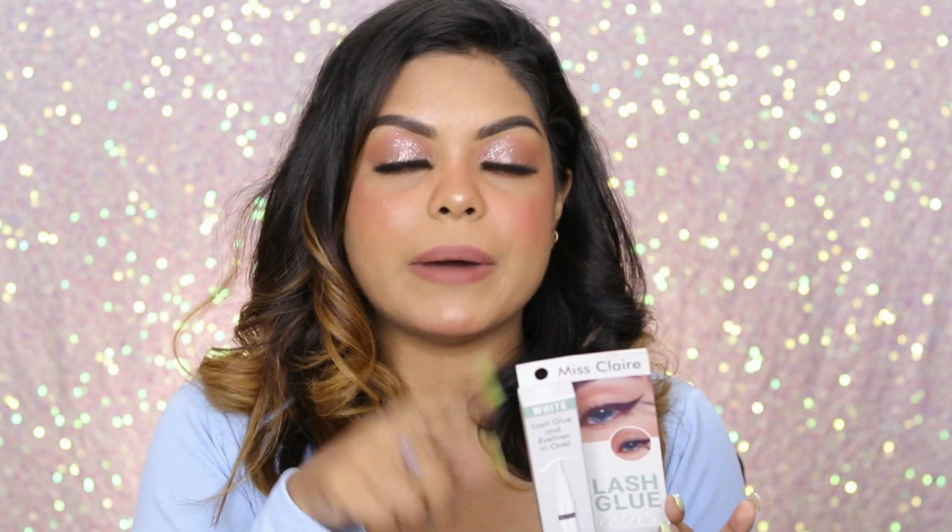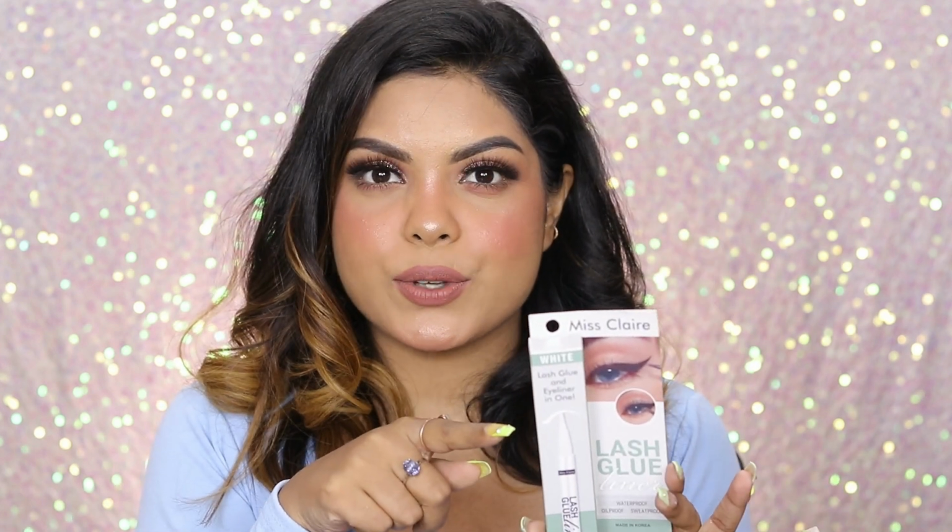But recently I came across this Micellar lash glue and liner in one, and it's in white. They also have, I think, a black one. So I thought of trying the white one first and then go for the black one, because again it retails for rupees 545, which is more expensive than the PAK one, but ispe bhi kuch discount tha, so I got it for 490 to 499, something around that.